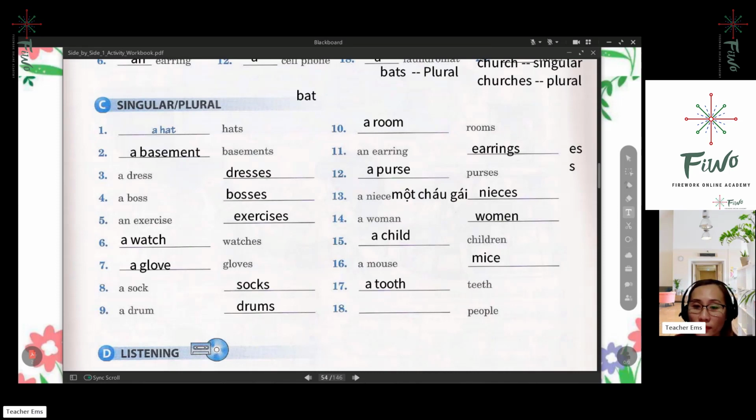People. When you say people, that's many. But how about if it's only one? A person. Singular, person. Plural, people. There are many people. So that's plural, okay? Very good.